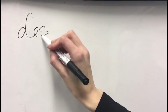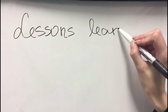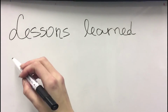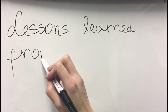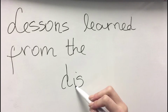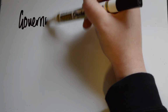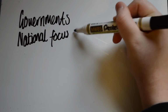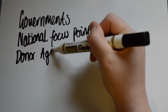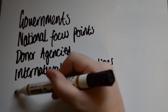Lessons learned from a disaster. The establishment of a truly efficient and effective coordinating body or organizational function at the international level may only be achieved through a process of consultation and consensus building among the critical stakeholders, including government, decision makers, national focal points, donor agencies, international organizations, and non-governmental organizations.